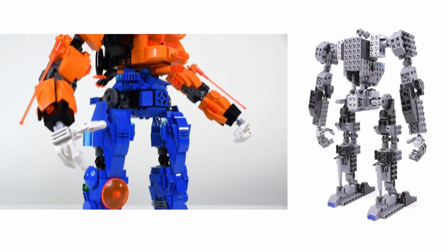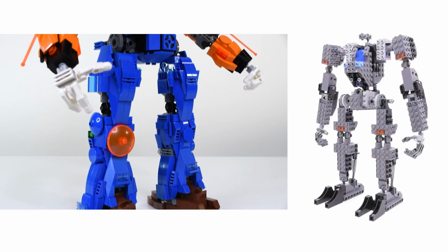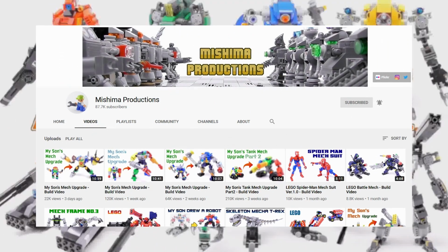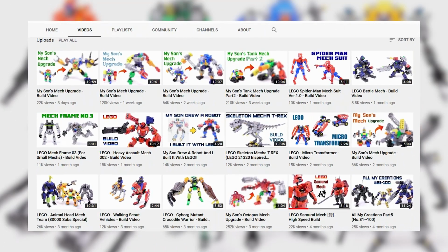Then of course, once I got the general endoskeleton worked out, I then added my own custom colors and design scheme to make it resemble a gigantic, mechanical Disney Goofy. Be sure to check out Mishima's channel, because he does a lot of cool builds and tutorials for LEGO anime mech creations. Now, let's get into the intricate design of the Goof Trooper.